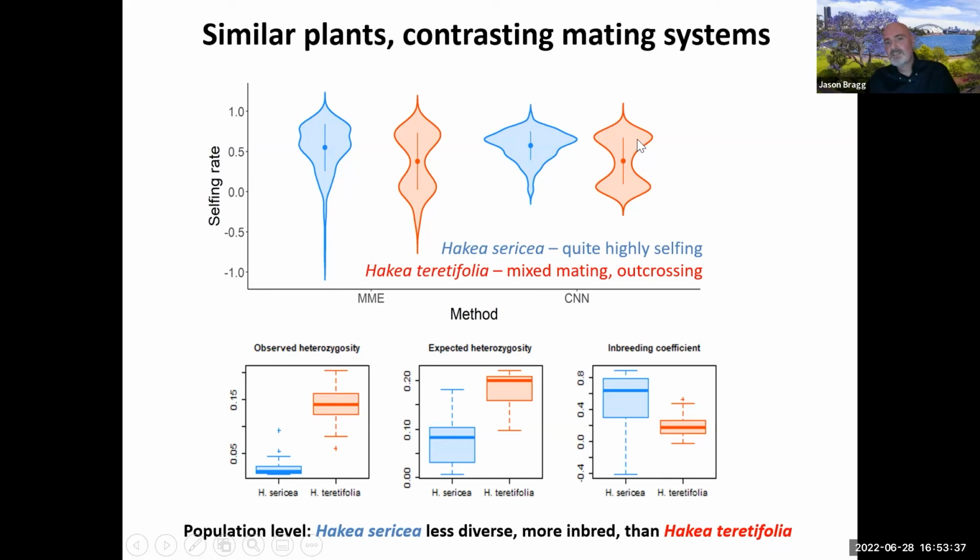There's quite a bimodality in Hakea teretifolia. So some individuals selfed, some outcrossed. And this was totally concordant with levels of population genetic diversity observed across the whole data set. Hakea sericea, which was selfing more, showed less diversity in terms of expected heterozygosity, et cetera. So it seems that the CNN method shows some promise.